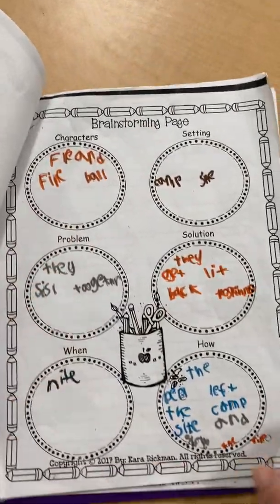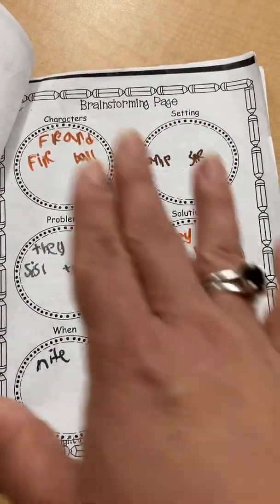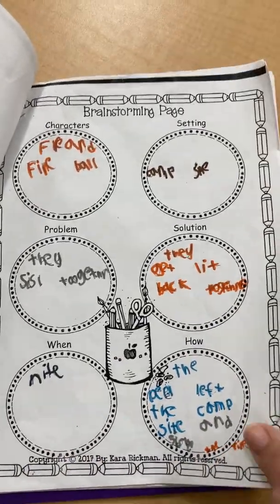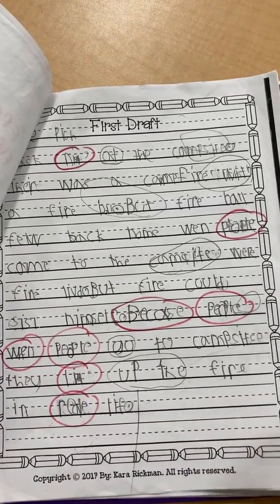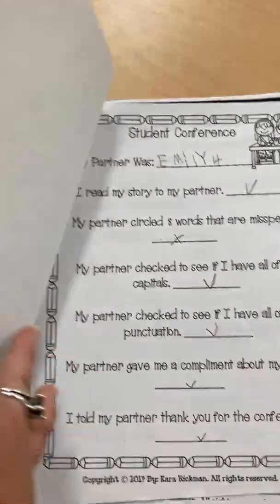And then the brainstorming page, this is where it all starts together. They're having to brainstorm their characters, their setting, their problem, solution, when does it take place, and how does the story end? And then from there, they're writing their first draft. And I tell them they can write as many pages as they want for their first draft. And I'm not worried about spelling at this time.